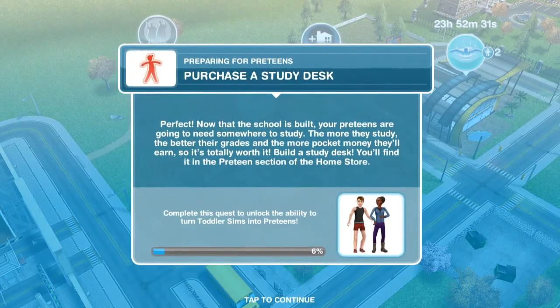Preparing for preteens: a study desk. Perfect. Now that the school is built, your preteens are going to need somewhere to study. The more they study, the better their grades and the more pocket money they'll earn. So it's totally worth it. Build a study desk. You'll find it in the preteen section of the homestead.